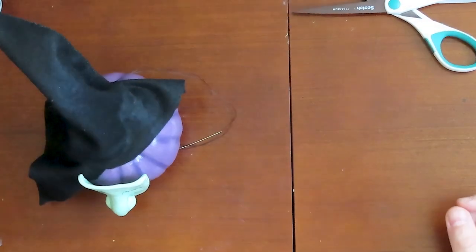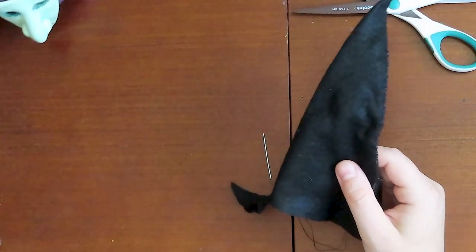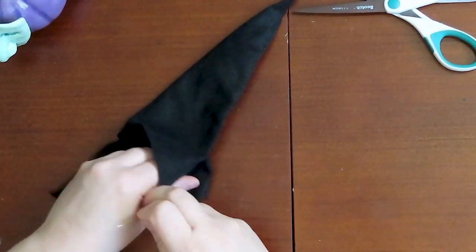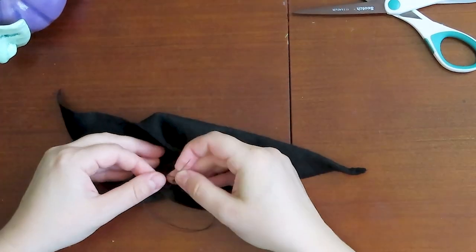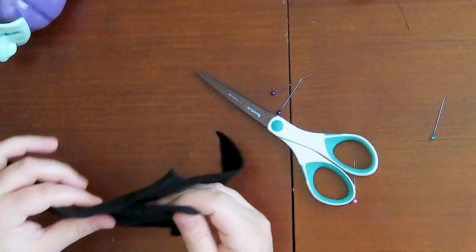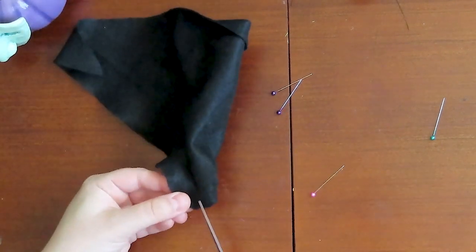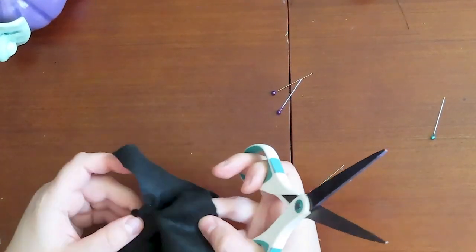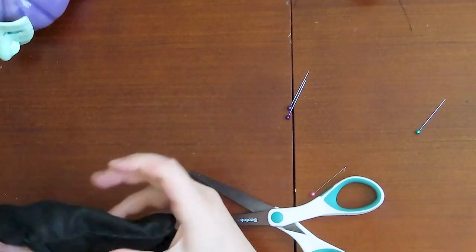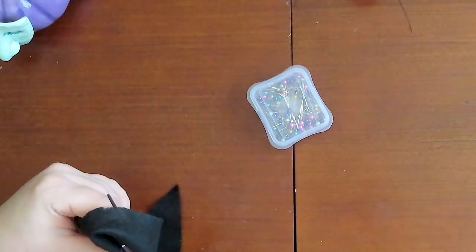Making sure it didn't look too big on her pumpkin. I didn't measure things. I just sewed until I felt like it was a good place to stop. And now I'm gonna turn it inside out and cut off the excess felt so I can potentially use it for something else. I turned it right side out again. And decided it was too long.